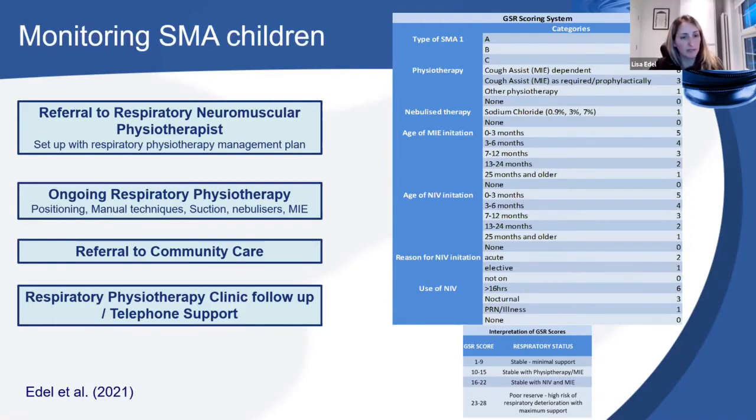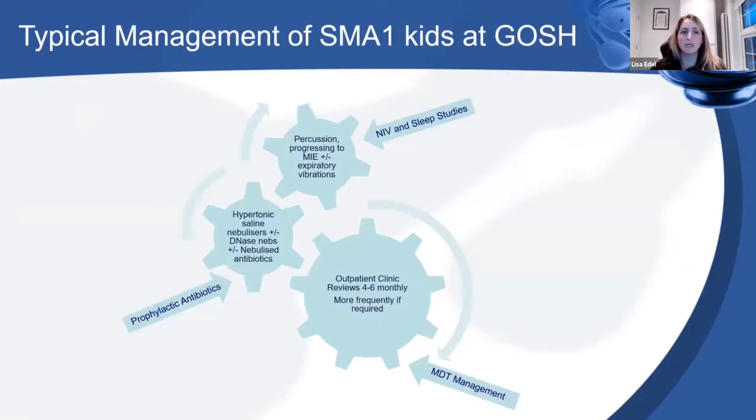That doesn't always go smoothly because for things like suction catheters and suction machines, that all comes through community teams for us. And then all of my kids are followed up in the outpatient clinic, and especially at the moment with telephone or even Zoom support. So this is what I call the typical management of an SMA1 kid at Great Ormond Street.